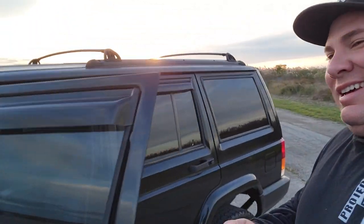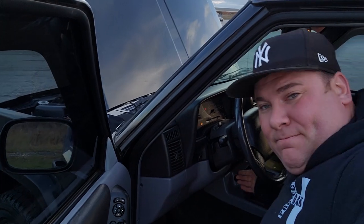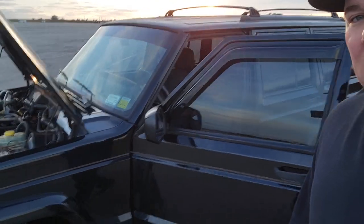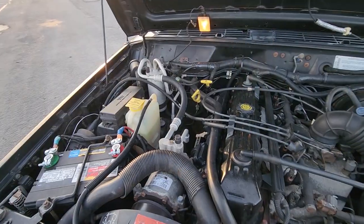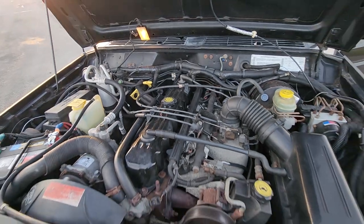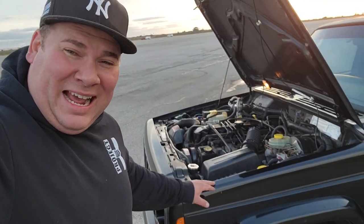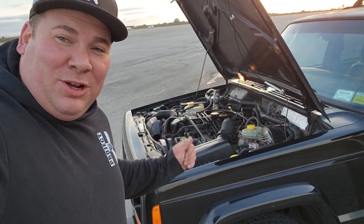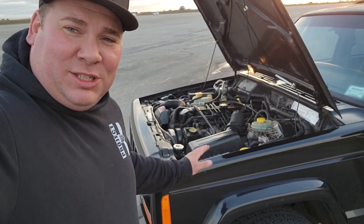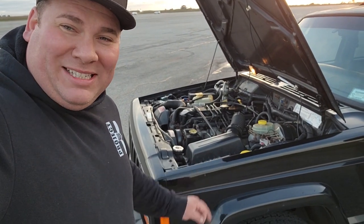All right, well, I got the hood open. Might as well start her up. This baby still purrs like a kitten. 100,000 miles, it should, right? There we go. Man, I absolutely love that sound. No ticking, no knocking, no banging, no clunking. Just a smooth 4.0, best sound in the world.